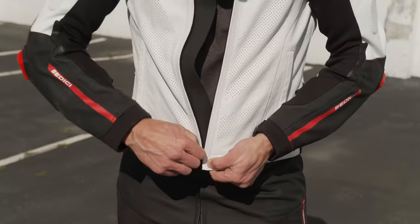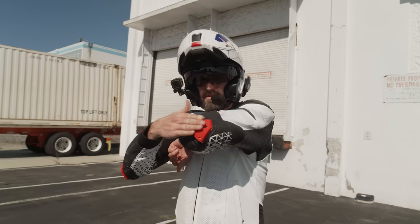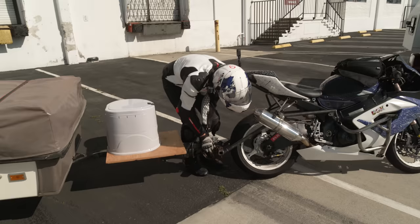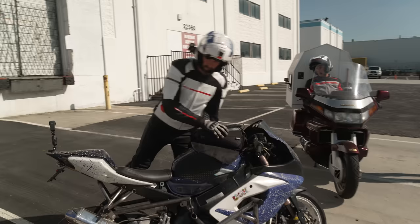As usual, safety was our top priority. We did a final systems check on our rigs, found absolutely no issues whatsoever, and we're finally ready to hit the road.